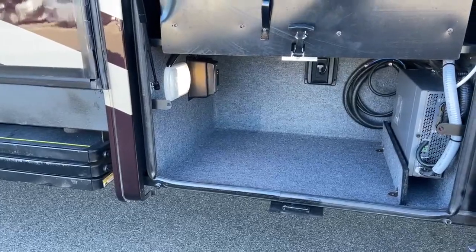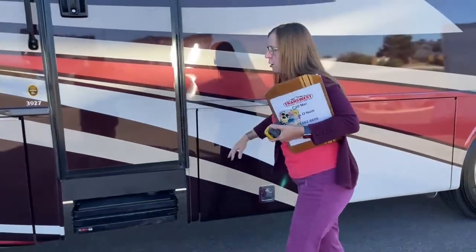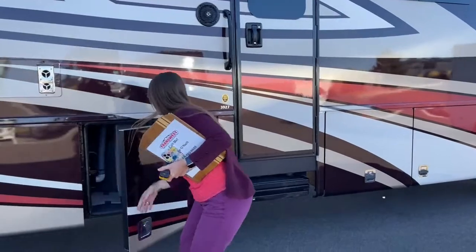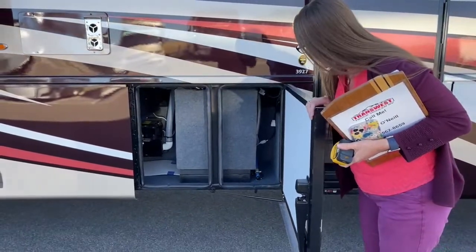I like to use an Outlander barbecue or Outlander fire pit. That would fit really well there. Those are, for us in Colorado, we have fire bans quite often, so those are good even through a fire ban. Here is your 75 gallons of fresh water. So that's where that water tank is housed.